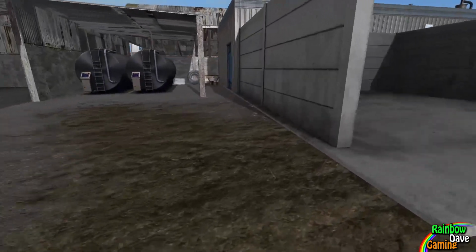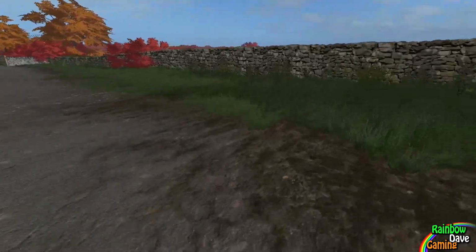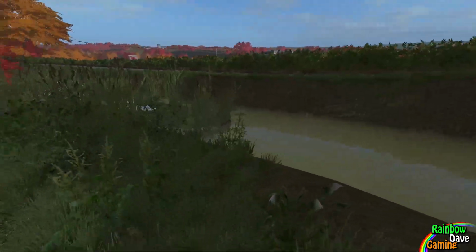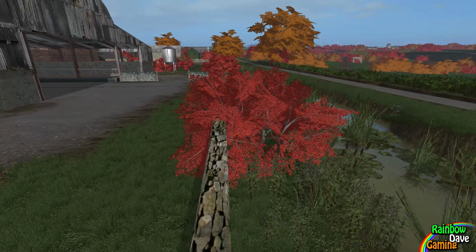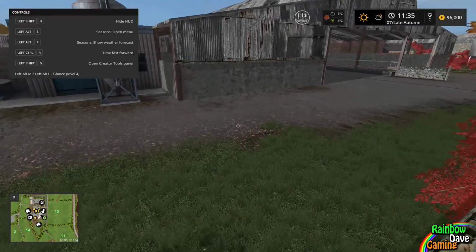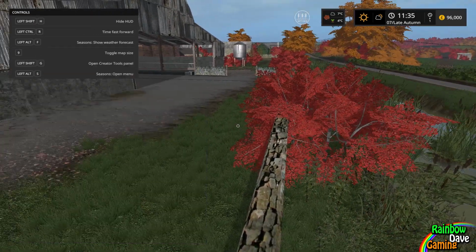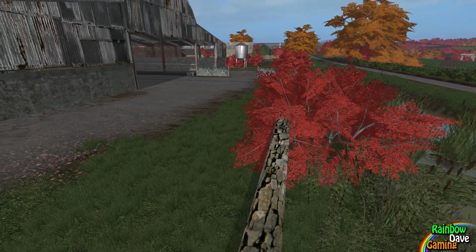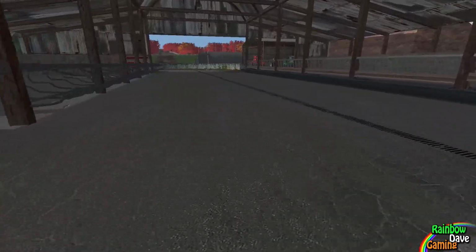This is clearly the cow pasture. Don't know why there's a cow pasture here, but there is. What's over this wall? Where is it? Oh, it's okay. I see where it is. So we will probably, actually most likely be getting some sheep in.